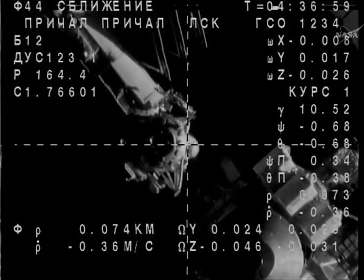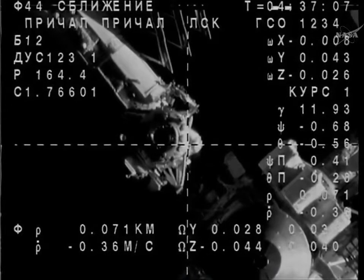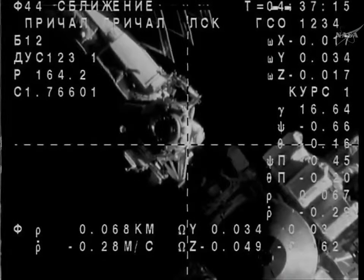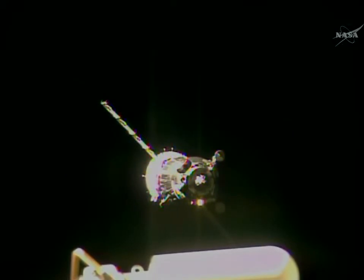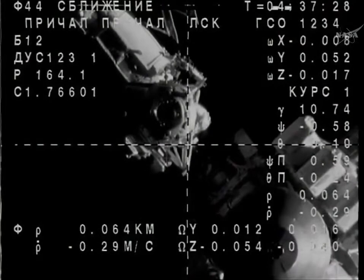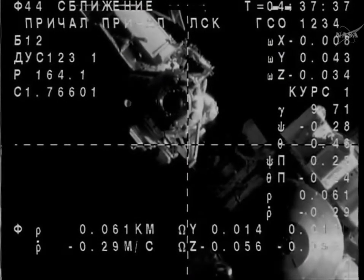One more time? Let's try it. Yeah, that is good. So, MCC Moscow, range is 70 meters, 03 range rate. Copy. So just under 70 meters now away. Once they hit a range of about 41 meters, they'll give the command to retract the Kurs antenna. Of course, again, the automated rendezvous system located both on the station and inside of the Soyuz guides the craft in on its final approach.